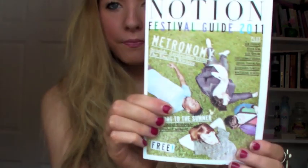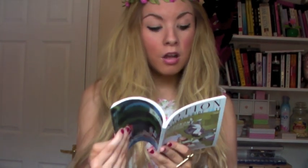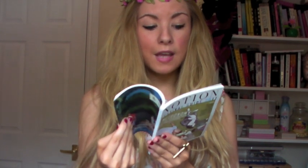Also, I just wanted to mention this, which I got in Urban Outfitters, and it's just a free little brochure, really. It's called Notion Festival Guide 2011. Looks like that. And it has all the different festivals. Well, not every single festival that you can go to, but there's ones all around the world. Let me just pick out a few. There's the Love Box Festival, Isle of Wight Festival, Blissfields, which is in Winchester. There's the Sona Festival, which is in Barcelona. Lots and lots of different ones. Exit Festival, which is in Serbia. See, there's ones all around the world, but mainly ones in the UK. So it's just a really good little thing to pick up if you're in Urban Outfitters. It's just a free little brochure.